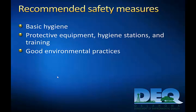And also remember that nothing is 100% safe. Just because you do these three things doesn't mean that you're going to be safe 100% of the time. Still got to use common sense. A small rip in a glove could easily contaminate your skin with one of those bad things. So we're talking about basic hygiene, protective equipment, hygiene stations and training, and good environmental practices. All of these things to keep you and your employees safe, and really pretty cost effective to implement.